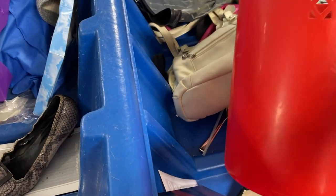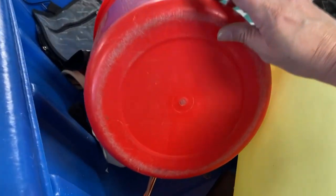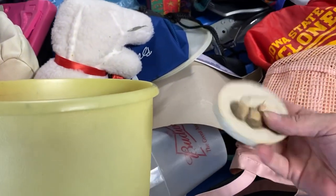Here's some vintage trash cans. These ones are just plain ones. I think I'm gonna leave those two. That one's got a lot of wear on the bottom of it. If it had maybe a design on it or something, I might get it. But willow tree.